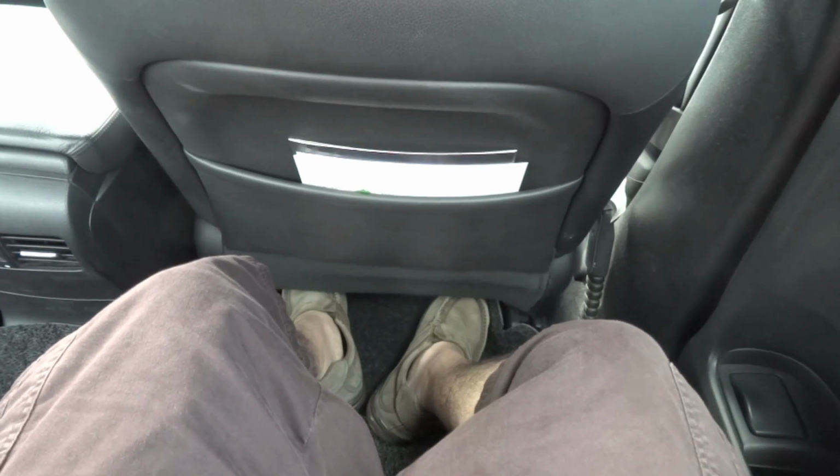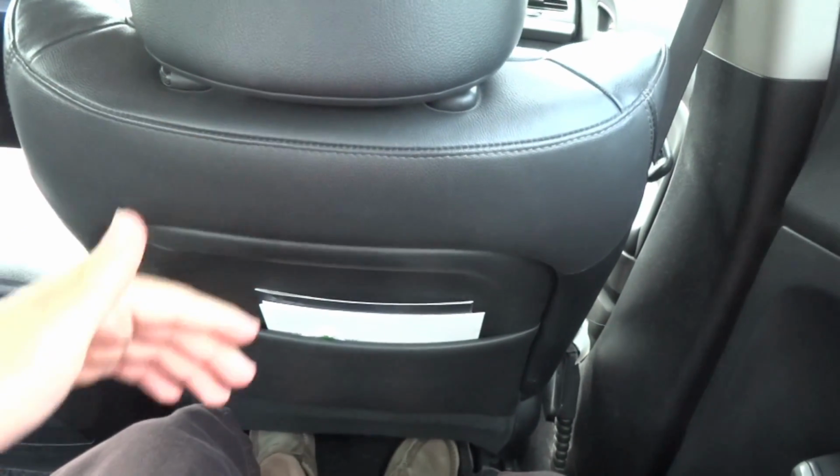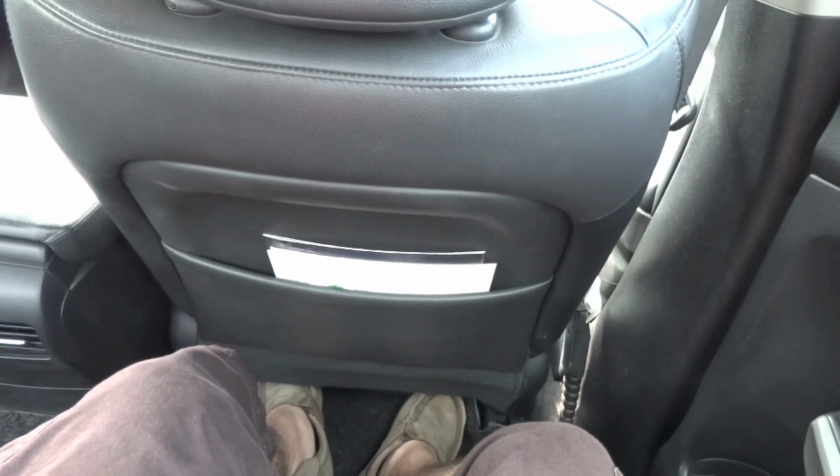Once you're in the back seat, I'm about 5'7", which is about 1.7 meters tall, and the driver's seat position is what I would be comfortable in. I still get quite a big amount of legroom as well as headroom.